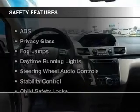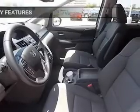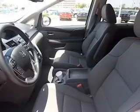And for your peace of mind, the following safety equipment is included: stability control, daytime running lights.